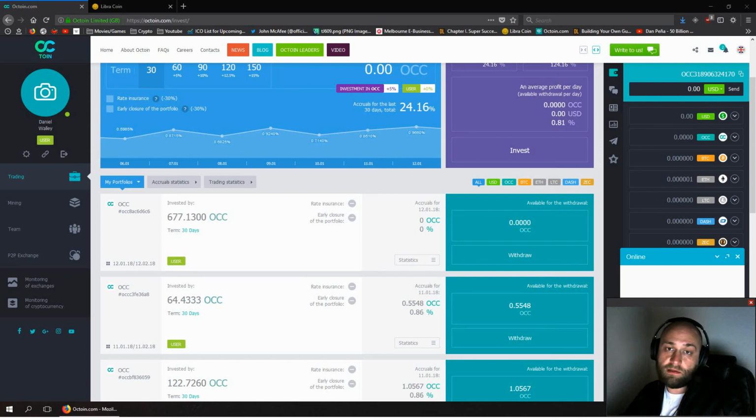Through my routine on Octoin, just for reinvesting. Ideally, this is something that should be done daily. I'm not diligent about that yet, just because my daily returns are not huge enough to completely justify it. But if you want to get maximum gains, that's the thing to do, because you always want your tokens earning interest for you.